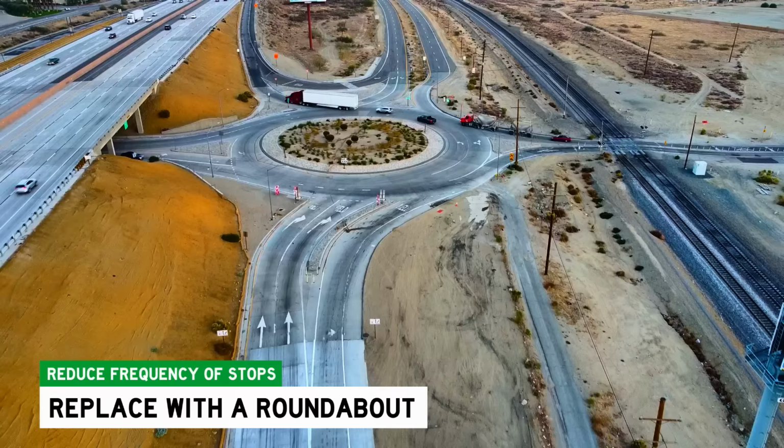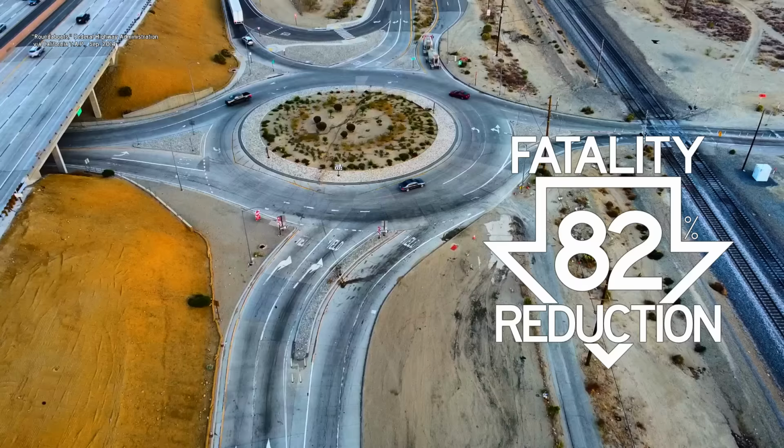Most crashes in a roundabout are sideswipes. Fatal car crashes drop by more than 80%. A roundabout might not be appropriate everywhere, but it might be more popular than installing a red light camera.